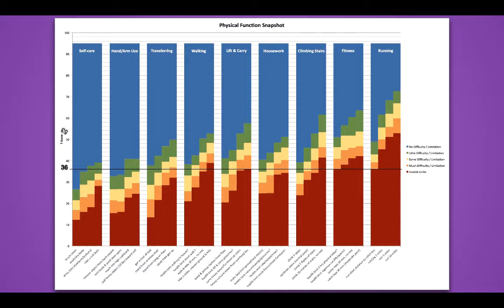Now, what if a patient walks in with a 53? Again, we draw the line straight across, and now we see that that patient, who's slightly above the mean for the general population, only starts to have real difficulty in high-level stair climbing, fitness, and running activities. So feel free to pause and explore further if you like. You can check out the items below in a little more detail.